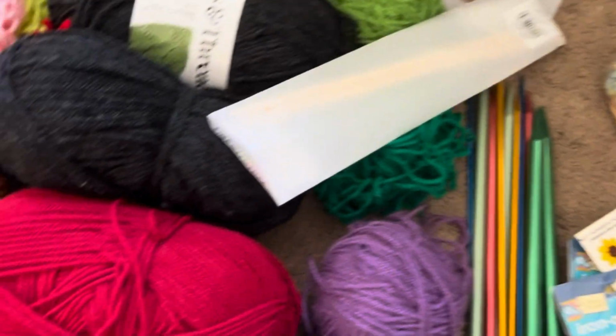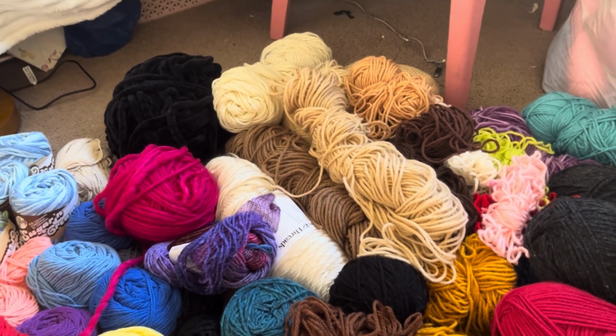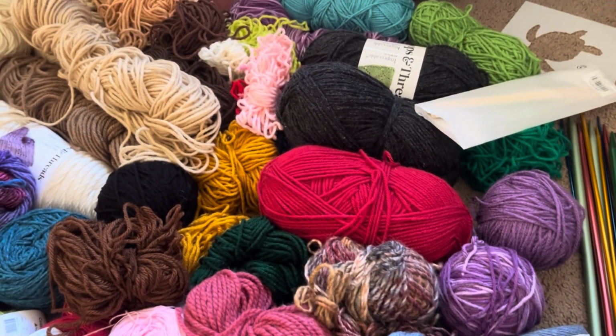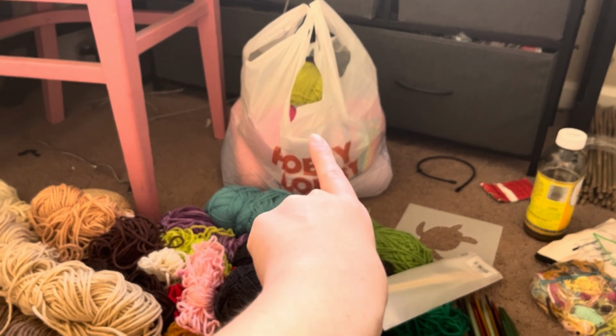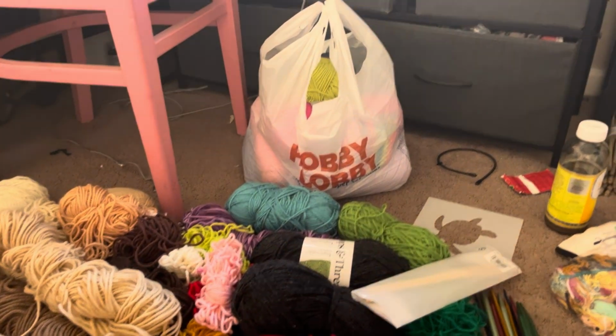And then going this way, I have more acrylic yarns and cotton combinations, if you will. So here's all these ones. I'm just gonna pan over it. It's not anything too exciting. And then this one has more yarn in it and a whole other project, but I've been working on that project, so I'm gonna keep everything in that bag.